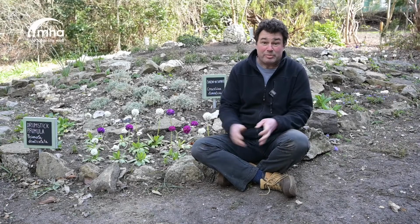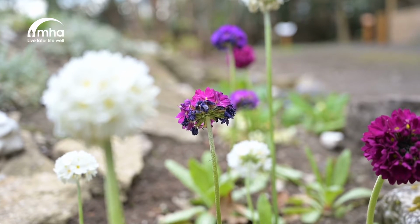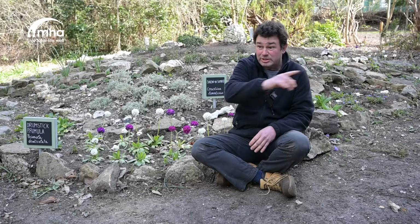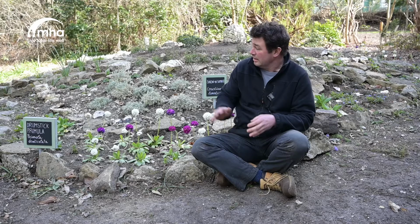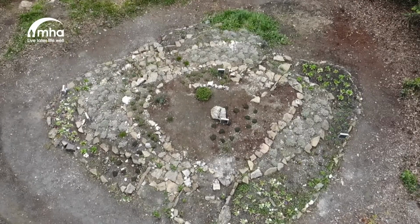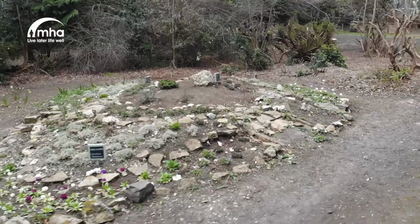This is the rockery behind me. You can probably see some of these drumstick primulas and things. When the project was first started, we knew there was a rockery in the garden. Nobody knew where it was though. So this whole area was so overgrown with rhododendrons, we didn't even know this pile was in this position. It was only when we started putting pathways in for the hard landscaping that it was discovered, and then slowly we've cleared the rhododendrons away from this area to really get this whole rockery back.